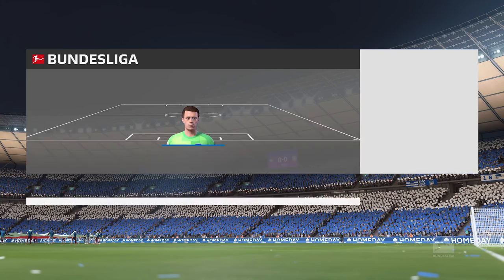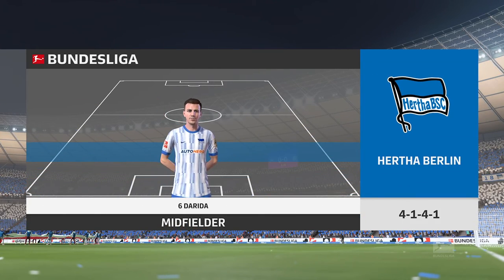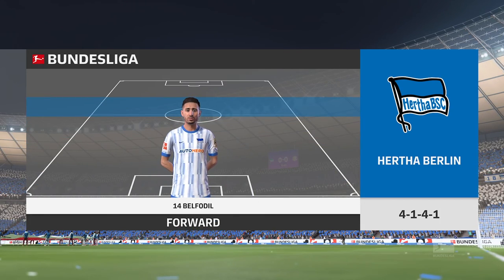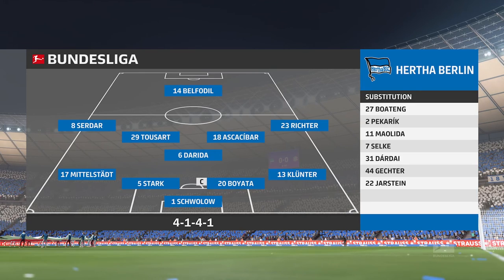A look at the Hertha starting lineup. Alexander Schwolo stands between the posts. Santiago Ascasibar plays with Vladimir Darida in central midfield. And in this tactical setup, they have just the one player in attack.